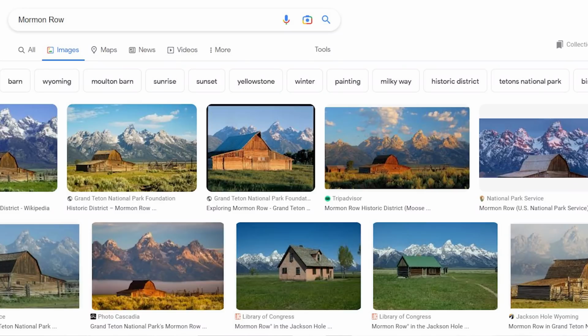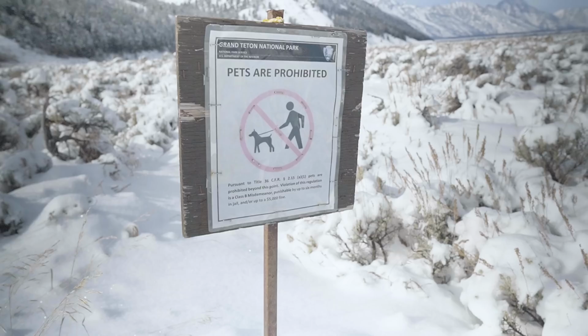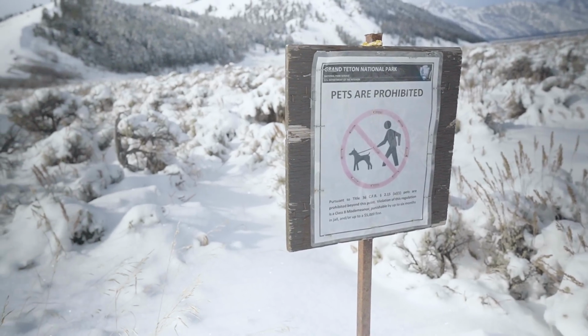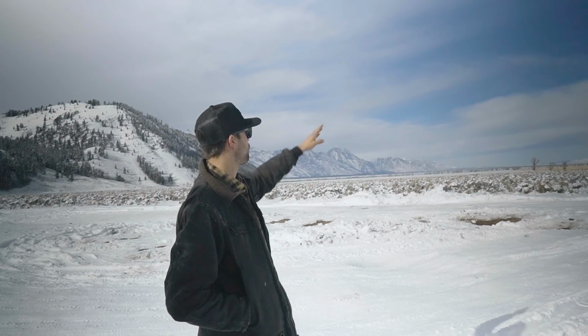As you can see here, we are in Grand Teton National Park, and we are in the Mormon Row parking lot. Unfortunately, we're not going to be able to go see Mormon Row. Mormon Row is the famous barn that everybody takes pictures of with the Tetons in the background, but turns out Grand Teton National Park is not very dog friendly, and dogs are not allowed on trails. It is, in the wintertime, considered a trail from here to the barns themselves, so we're gonna have to pass on this one for now and come back to it at some other point.